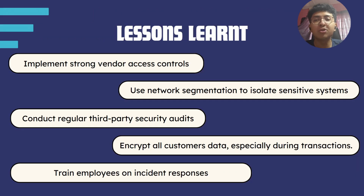Therefore, from this breach, we can draw several strong recommendations, such as implementing strong vendor access controls and conducting regular third-party security audits. Use network segmentation to isolate sensitive systems like POS from external networks. Encrypt all customer data end-to-end, especially during transactions. Train employees on incident response, such as phishing recognition and escalation protocols.